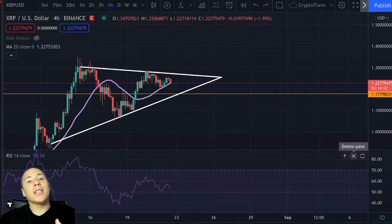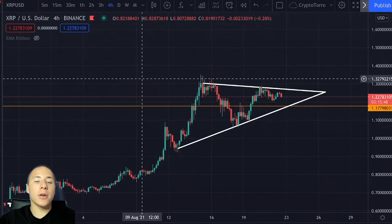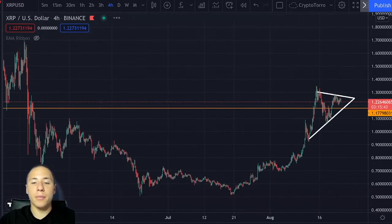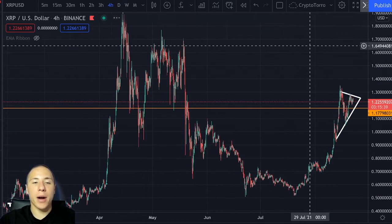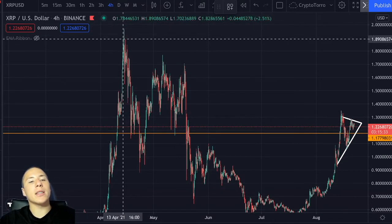The RSI is just giving me the confidence to actually think this might be a major breakout towards the upside. And how is that breakout going to possibly look? Before measuring it, I will be placing a Fibonacci retracement, and to be as accurate as possible, I would be placing it from its prior all-time high all the way towards its most recent all-time low.